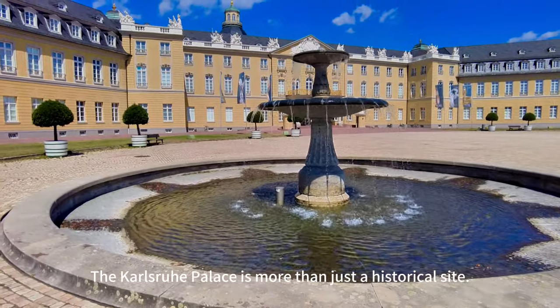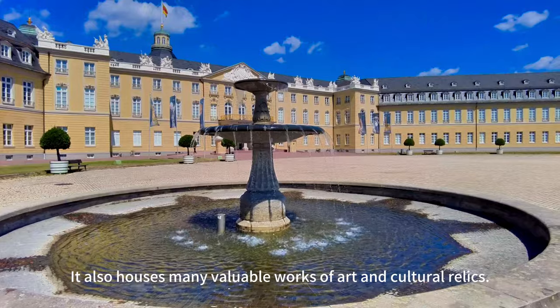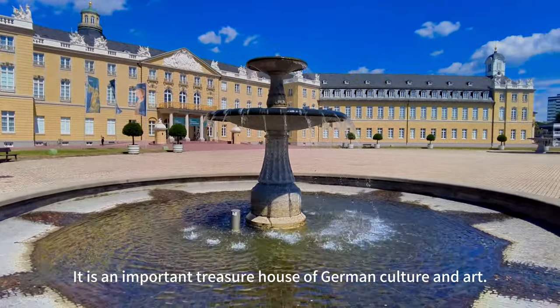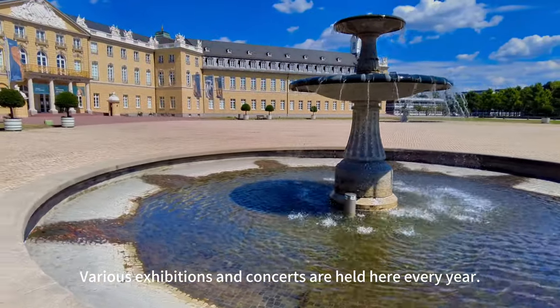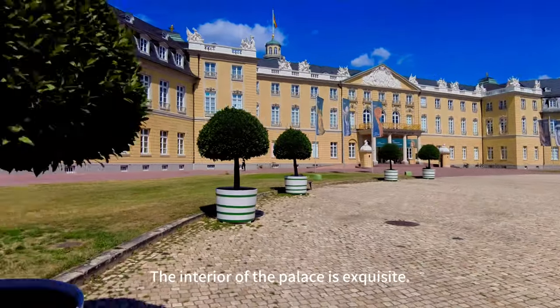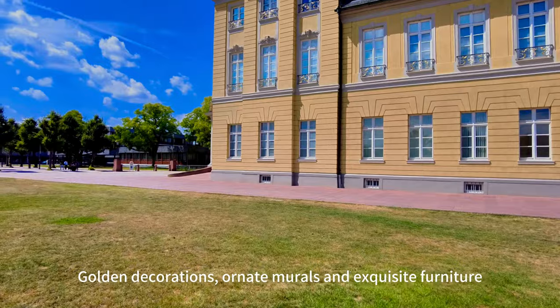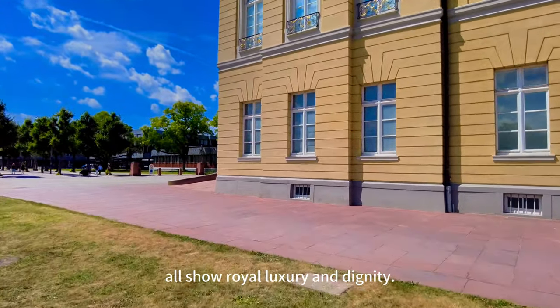The Karlsruhe Palace is more than just a historical site. It also houses many valuable works of art and cultural relics. It is an important treasure house of German culture and art. Various exhibitions and concerts are held here every year. The interior of the palace is exquisite. Golden decorations, ornate murals, and exquisite furniture all show royal luxury and dignity.